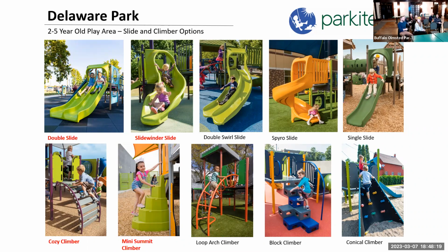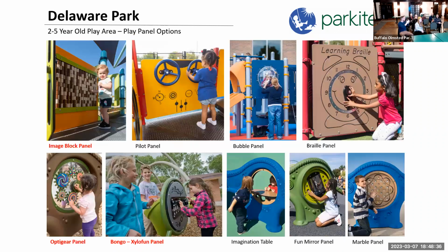I would even argue that things that allow for interaction between two kids, or a parent on the outside. I think you get more interaction from the bubble, where you can see each other and watch them throughout, as opposed to the panel where it's running up and down ladders, climbing together, as opposed to things that engage two kids. This imagination table is excellent.